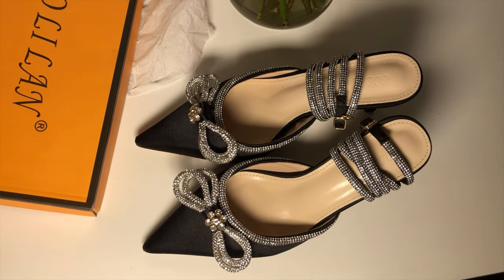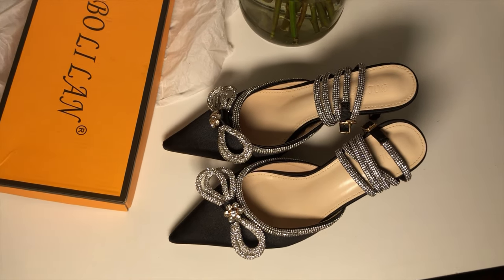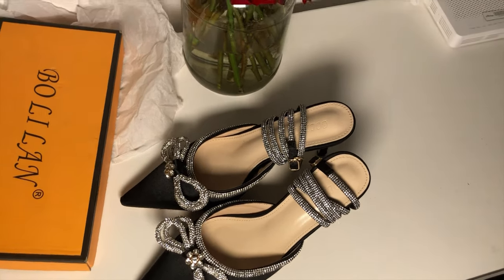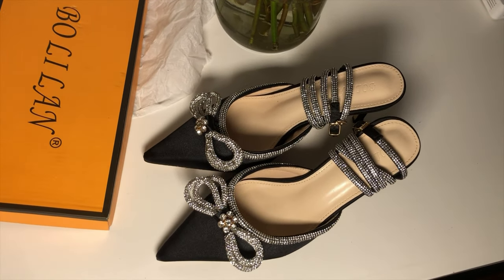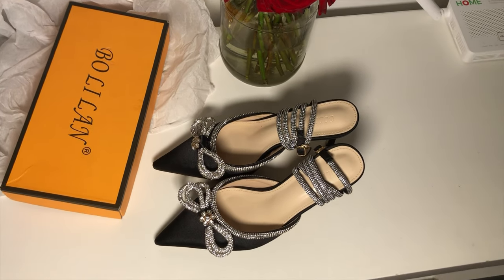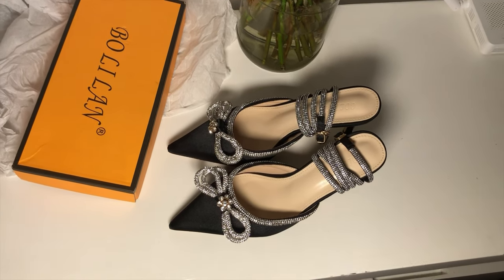I saw them with Kefilwe. Is it Kefilwe or Kelifwe? I saw them with Kefilwe Mabote and I was like, girl, I must get these shoes. And I've been really, really wanting them for a long time. And I remember my friend asked me, what do you want for your birthday? And immediately I just told her, I want these shoes.